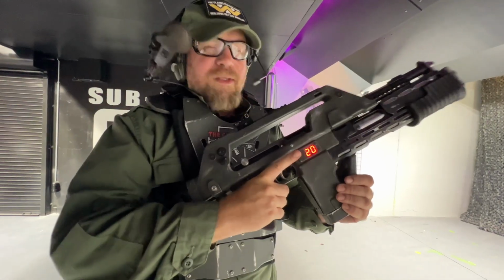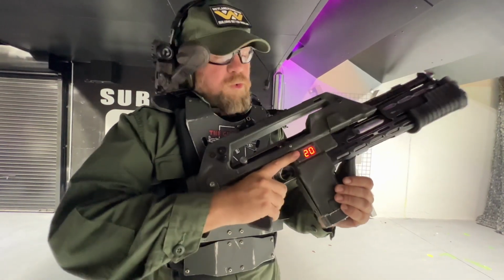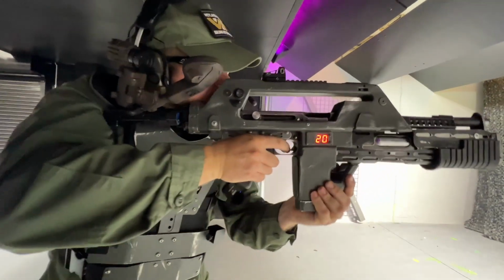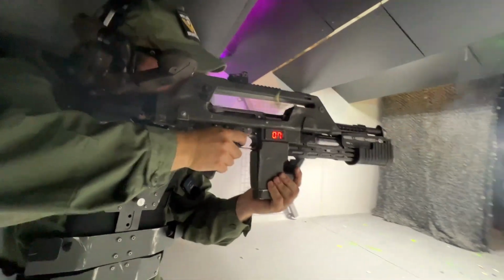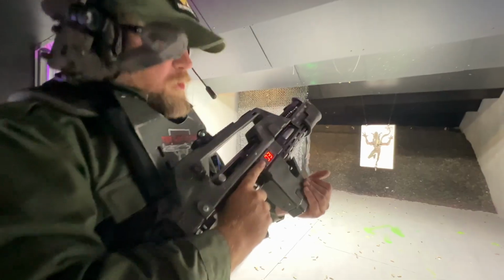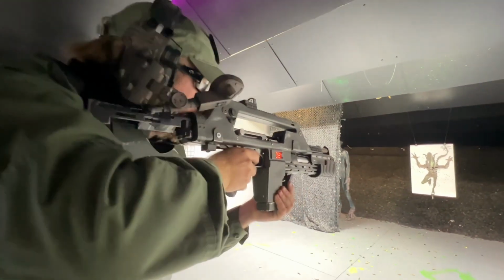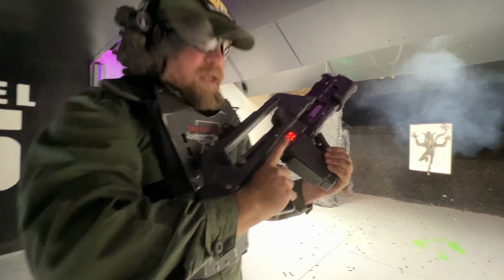We're going to demonstrate the prototype 20-round mag. The actual issue service weapon will have 99 rounds per magazine. So as you can see, I stopped with 3 rounds left. We're going to finish the magazine. And we are now empty.